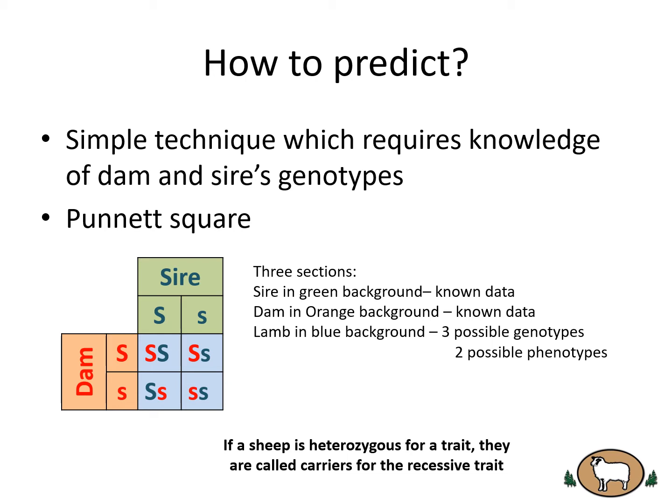And there's an expression we're going to use going forward: if a sheep is heterozygous for a trait, we say that they're carriers for the recessive trait. So the sire in this example carries spots, but he's not spotted. So his phenotype is not spotted. And the same with the dam. So then what you do is, working across and up and down, you put each of the letters in the corresponding square of the Punnett square there.